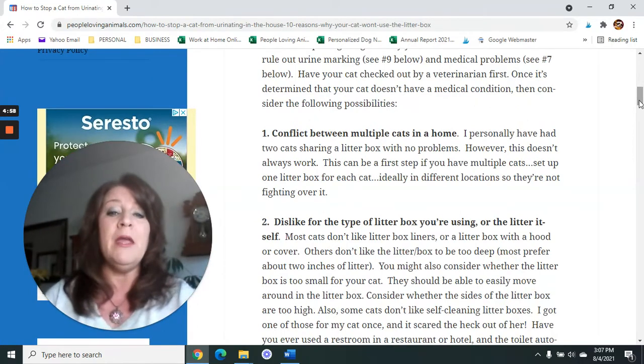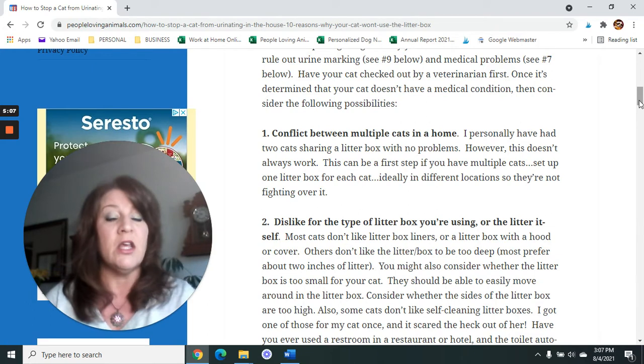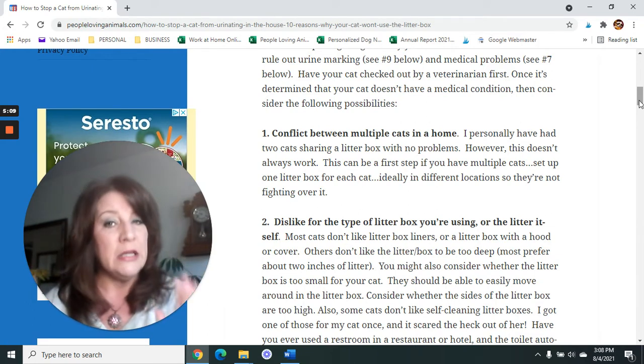Number one, there may be a conflict between multiple cats in your home. I personally have had two cats sharing a litter box for years with no problems. However, that isn't always the case. So this can be a really kind of an easy first step.